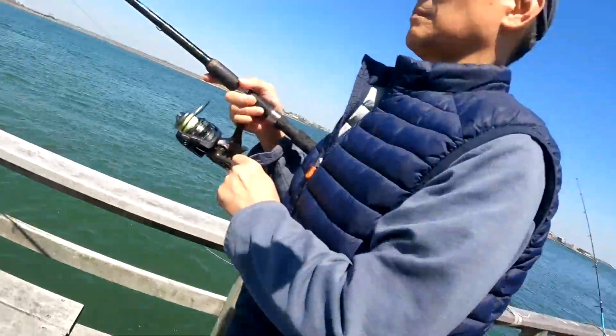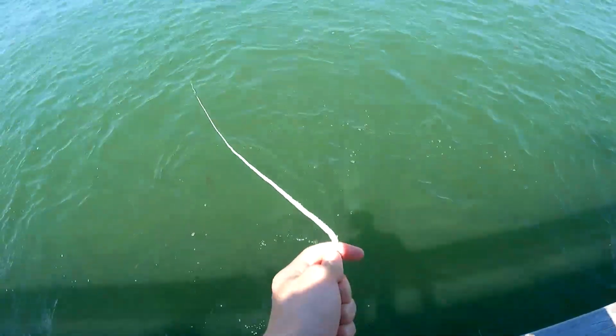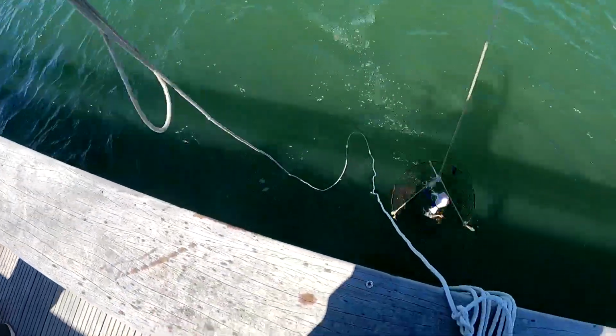Worked the diamond jig a little bit, nothing. We're gonna pull some crab traps now. Alright, 3, 2, 1. Big crab, let's go. Big crab. I don't see anything. Damn it, there's nothing. It's so sad.